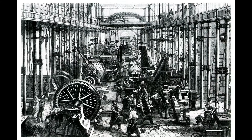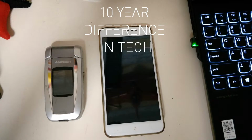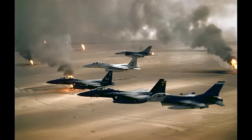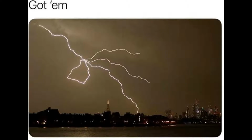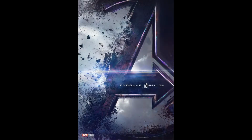One thing led to another, and the scientific and industrial revolutions changed the world. Climate change started, globalization started, technology basically exploded, not literally. And well, more wars here and there, nukes, space travel, the internet, memes, unholy amounts of memes, just so many memes, Avengers Endgame, and here we are today. There, I summed up all of human history.